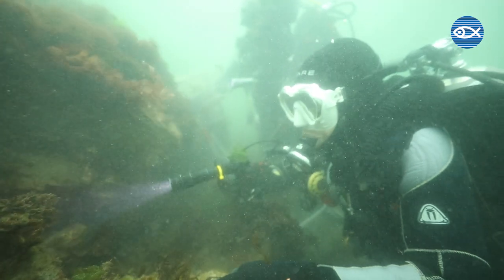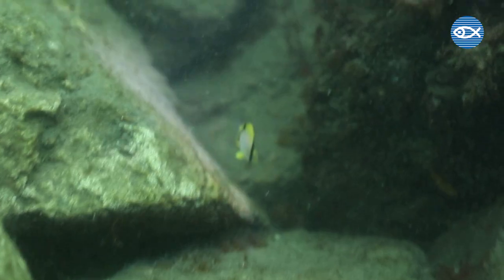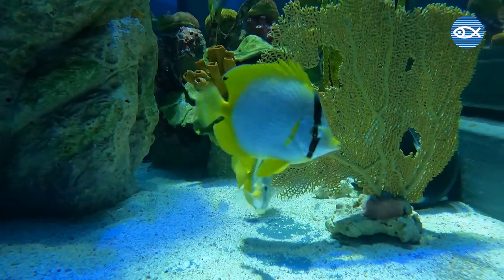So we go out and do some local collecting with divers and seine nets to see if we can find any of these unusual tropical species. And if they're on our exhibit collection plans, we bring them back here to places like the Giant Ocean Tank.